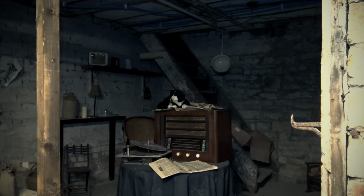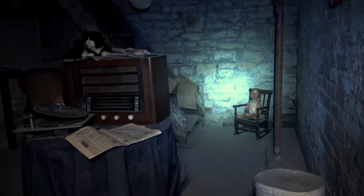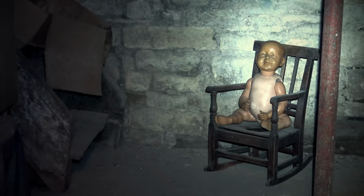So he has kind of kitted it out with a few objects. I mean, he's got a lovely little doll. Well, he's not kitted it out, they've always been there. That doll's creepy. We've got a nice doll sitting on a toilet chair, I think.